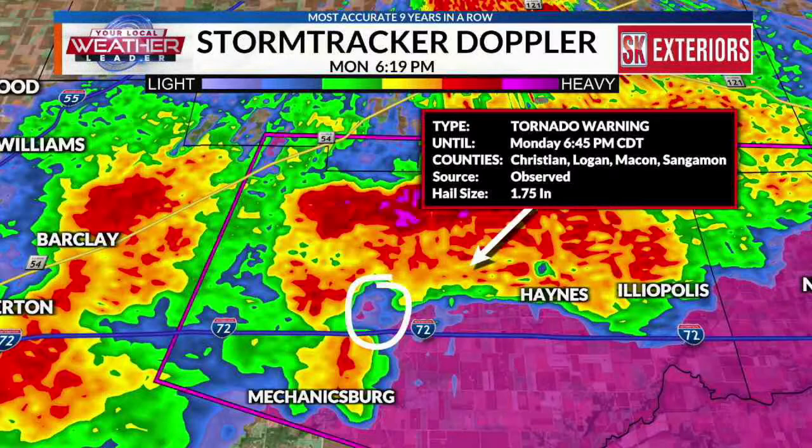That's why we have seen some reports not only from just a couple spotters. We've actually seen reports of confirmed tornadoes there. So that's why the National Weather Service is keeping on with this warning as it goes. Again, until 6:45, observed tornado.